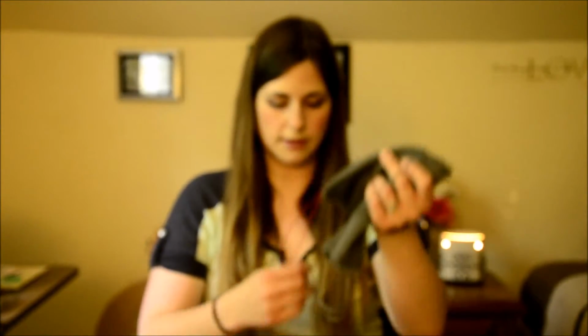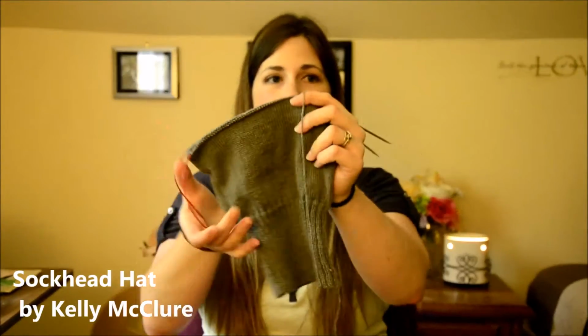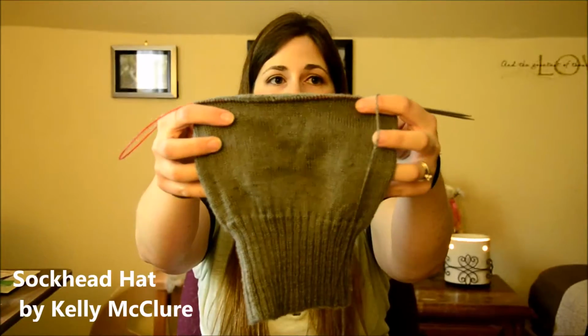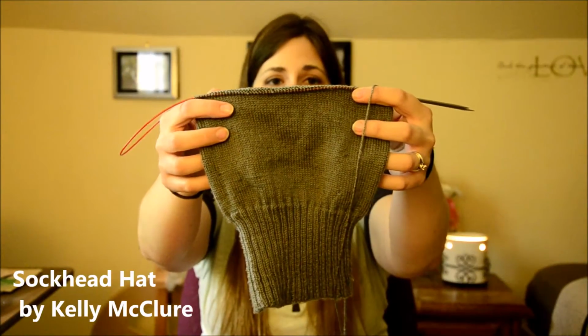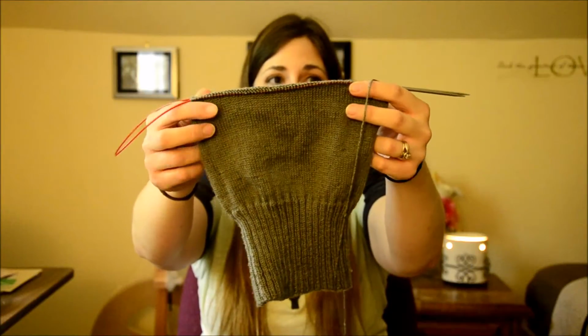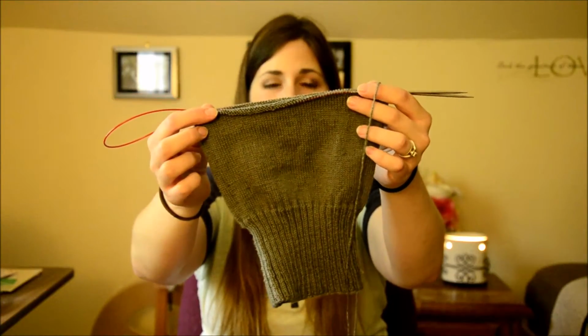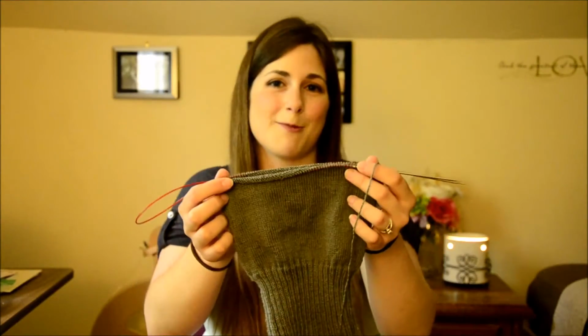So I'm using size 2 ChiaoGoo needles, and like I said before, I am in love with these needles. They are one of my favorites. These and the Hiya Hiya Sharps I can't get enough of. So not much more to go on this. This is my TV knitting. Like when we watch Game of Thrones, I'll break this out, so I can just go round and round and not have to worry about it.